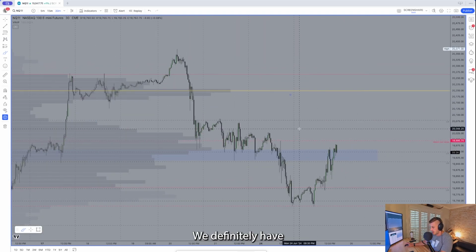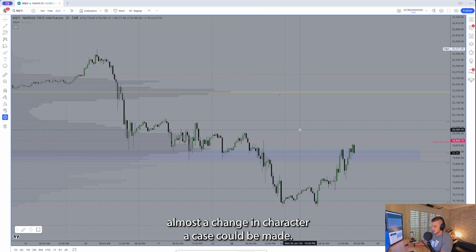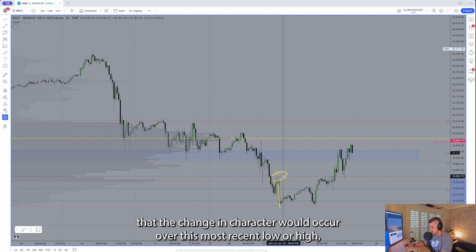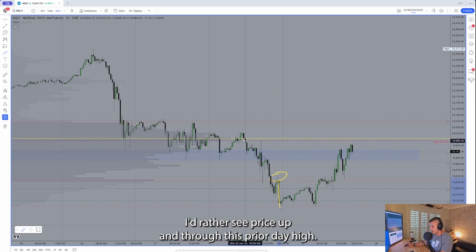Okay, we definitely have almost a change in character. A case could be made. That is the tricky thing with the near-term structure here. I was talking this morning in the pre-market prep that a case could be made that the change in character would occur over this most recent lower high. But what I had mentioned was that personally, I'd rather see price up and through this prior day high.